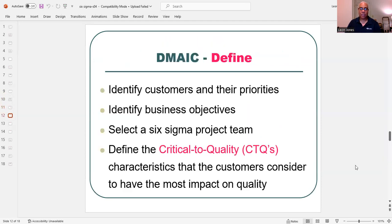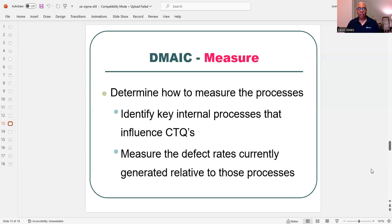All right, DMAIC, define. You identify customers and their priorities. You also identify business objectives. Then you select a Six Sigma project team. Define CTQs, critical to quality. That's what CTQ is. And you look at characteristics that customers consider to have the most impact on quality. Then you have measure. First, you had define. This is measure. So I'm breaking DMAIC down.